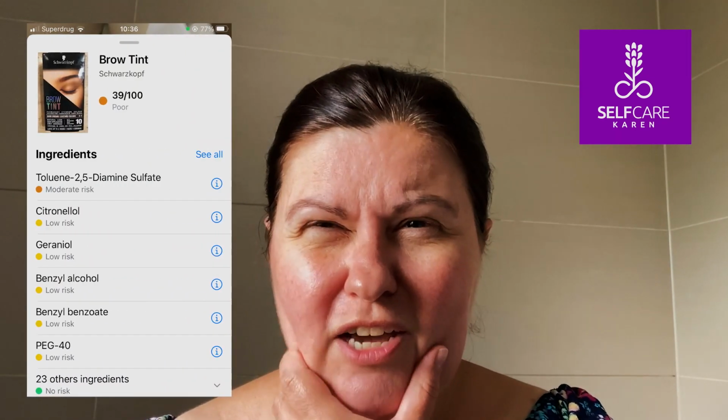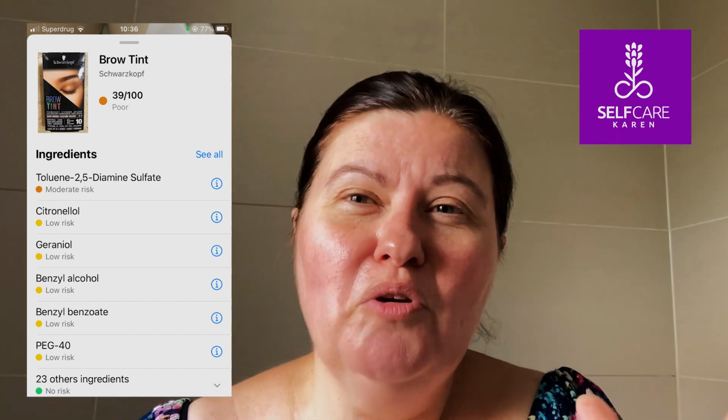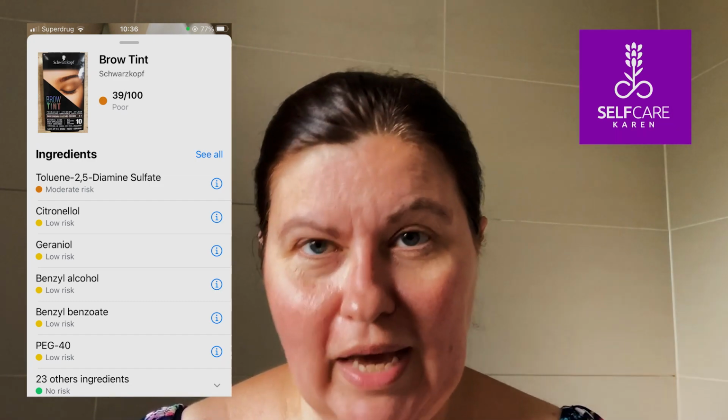I want to take a look at the Yuka score, so hang on a second. Okay, so Yuka is this app which I've mentioned in some previous videos, and I'm trying to use it more often now so that I get a bit more aware of ingredients that are in the products that I'm using. Basically it gives you a clean score, and it highlights dangerous ingredients in the product that you've scanned. So if you take a look at the score, I think it was 39 out of 100, so not awful but not that great.